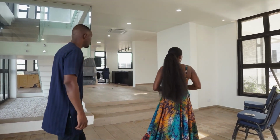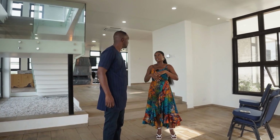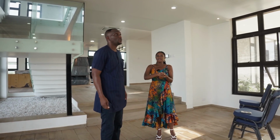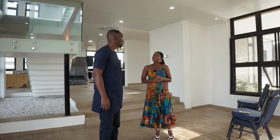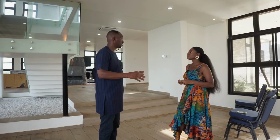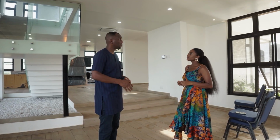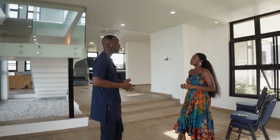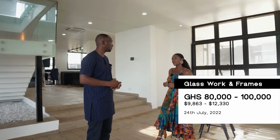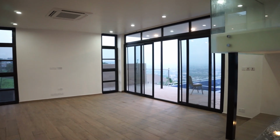Can you talk us through the cost of the glasswork, windows in general? Maybe not for this specific project, but what's the estimate for windows and doors? Well, it ranges from company to company, and like I said, these were not imported. They were bought and fabricated right here by a local. So for a house like this, it should range between 80,000 and 100,000 Ghana cedis. We have a lot of openings actually. The larger the opening, the more the cost is.